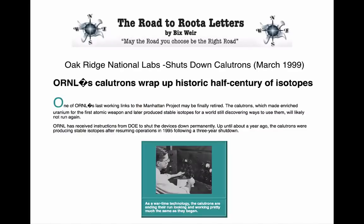Remember that. And here's a picture of the guy still working on the calutrons. It says, as a wartime technology, the calutrons are ending their run looking and working pretty much the same as they began. Wow. I thought they had been shut down.